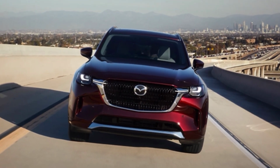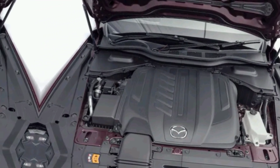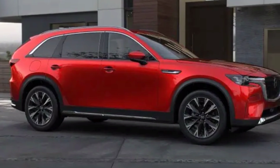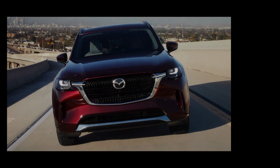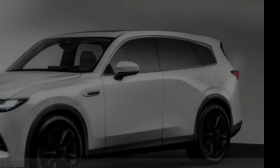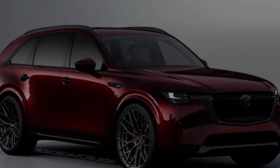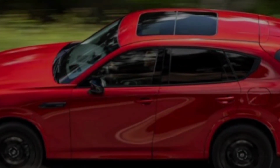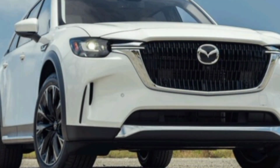Under the hood, the CX-70 offers two powerful and efficient engine options. The standard engine is a 3.3-liter inline-six that delivers an impressive 340 horsepower. For those seeking an eco-friendly option, the 2.5-liter plug-in hybrid offers a combined output of 323 horsepower and an impressive electric-only range. Both engines are mated to a smooth shifting 8-speed automatic transmission and feature Mazda's innovative all-wheel drive system.